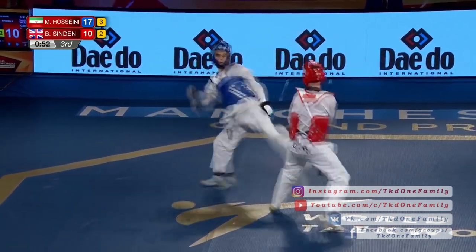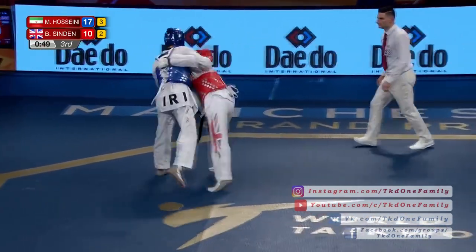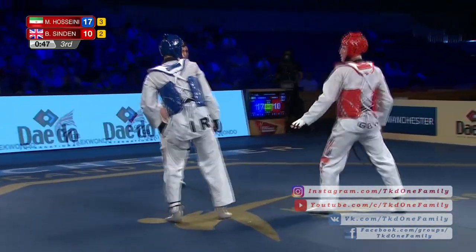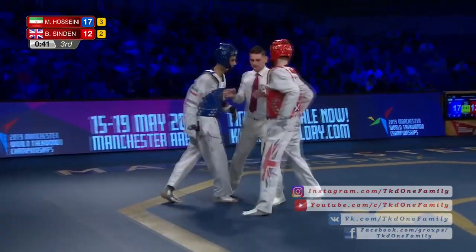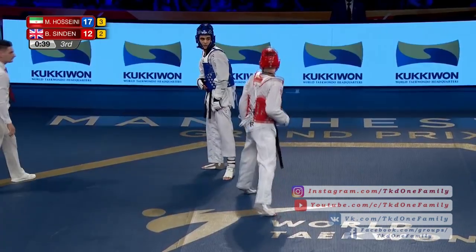You see he's very good at that surprise front leg there. Standing still, and boom, straight away that front leg. And then after, he gets momentum and creates opportunities. Speaking of opportunities, nice back leg turning kick. Puts him within 5 here.